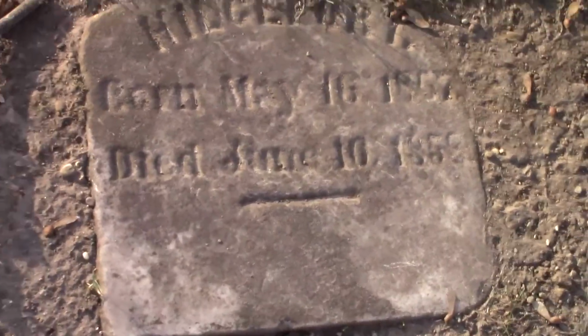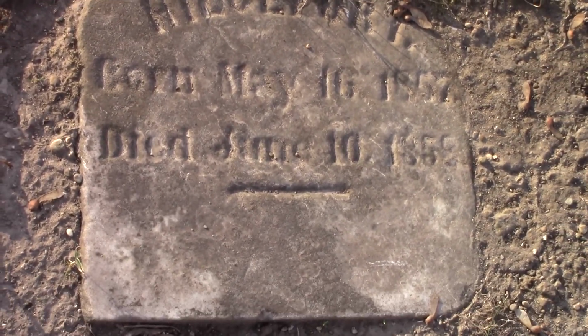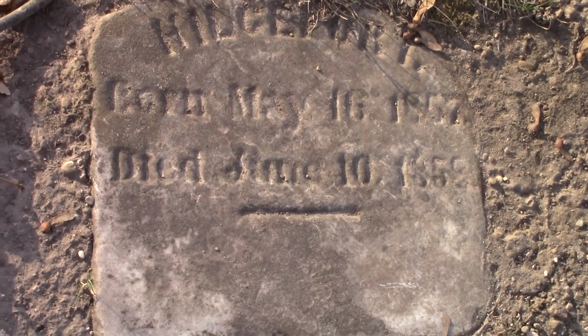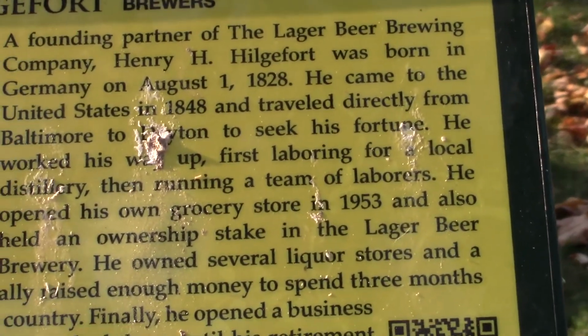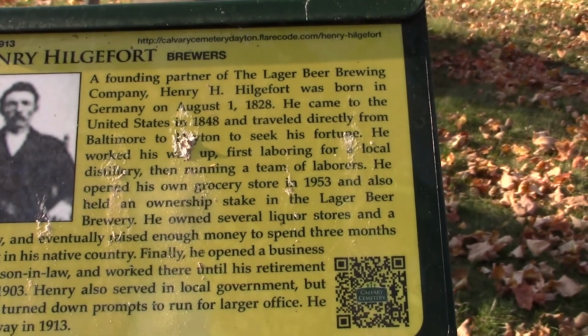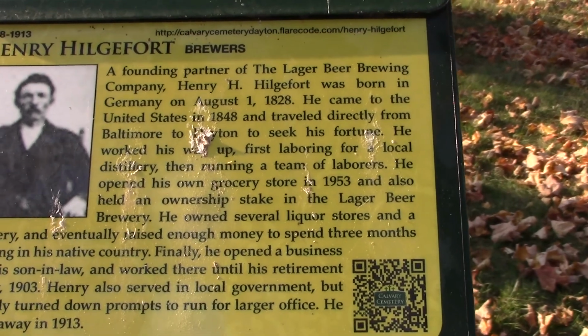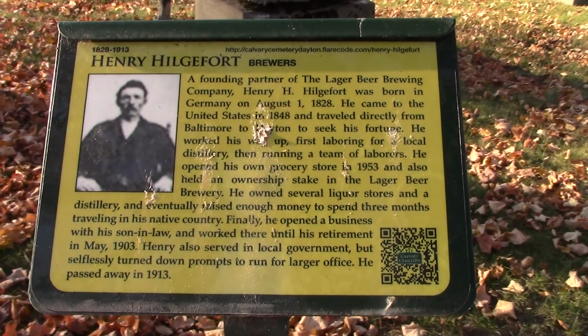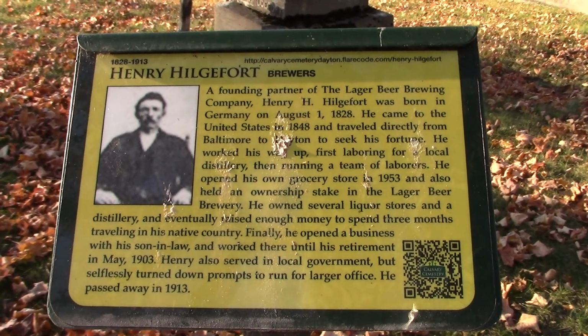Same here. With this headstone, this is where Henry Hillsford, a brewer from here in Dayton, is buried. I want to give you a second so you can give it a read.